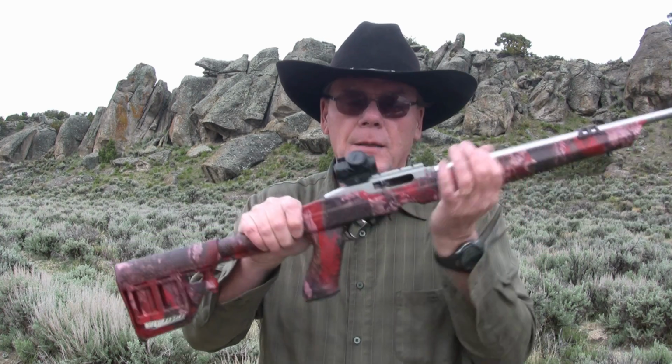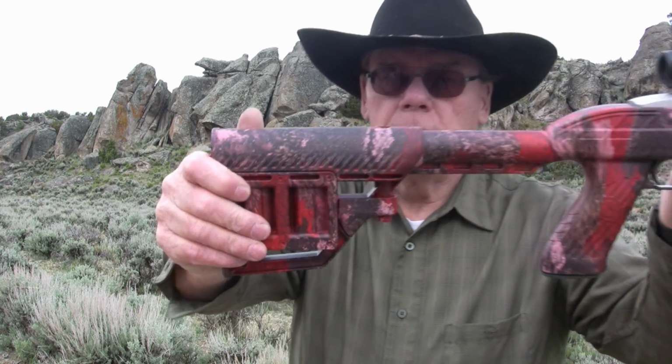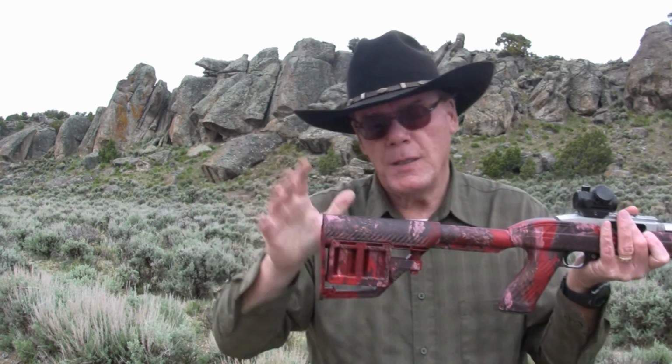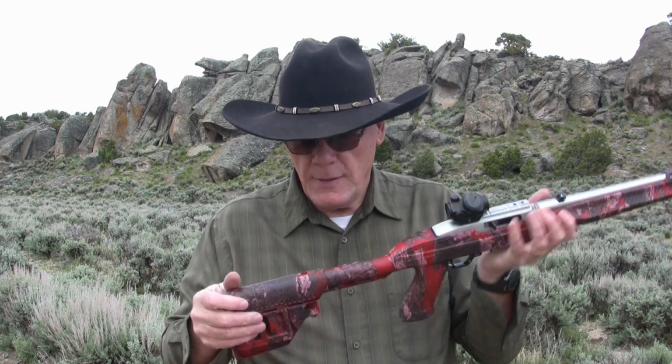Very tight lockup on this stock. Does have a little play, not too much, but once you bring the gun in and you pull it in, all that play disappears, so it doesn't bother me, doesn't affect my accuracy.